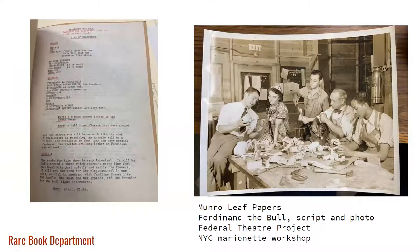And in our rare book department, they have Monroe Leaf's papers. And in the papers, it includes this script for a marionette production of his children's book, Ferdinand the Bull. And it was part of the Federal Theater Project. And he's there in that photo with workers in the New York City Marionette Workshop.